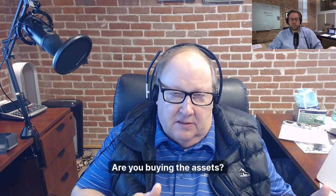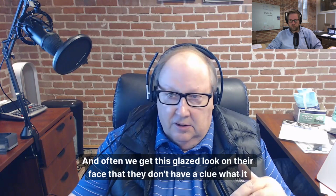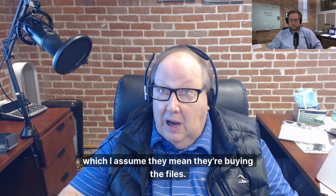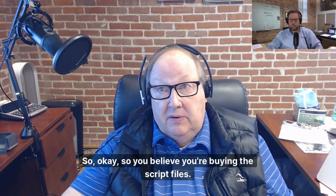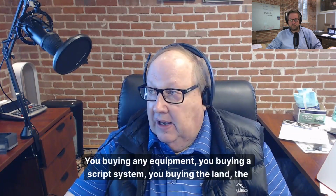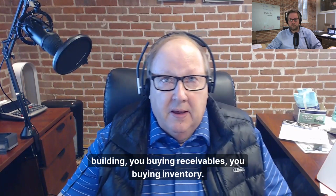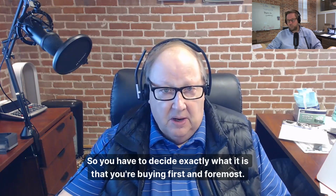Are you buying the assets? Or are you buying the common stock? And often we get this glazed look on their face, like they don't have a clue what it is that they're buying. They're buying the pharmacy, which I assume means they're buying the files. So, okay, you believe you're buying the script files. What else are you buying? Are you buying any equipment? The script system? The land and building? Receivables? Inventory? So you have to decide exactly what it is that you're buying first and foremost.